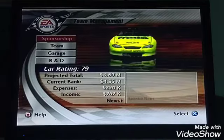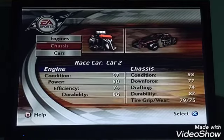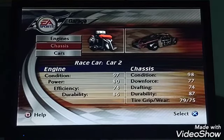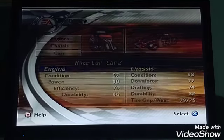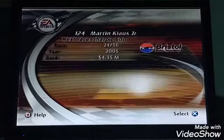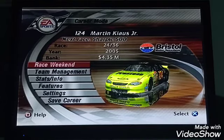And going into this, we're not using the best stuff at Bristol because the stuff gets torn up pretty easily. So one more race for that to repair and no work for the engines. The new engine came in, so we'll probably use it at Darlington, because at Darlington I think I've got the best chance of winning. I sure hope so. Anyways, let's go to Bristol.